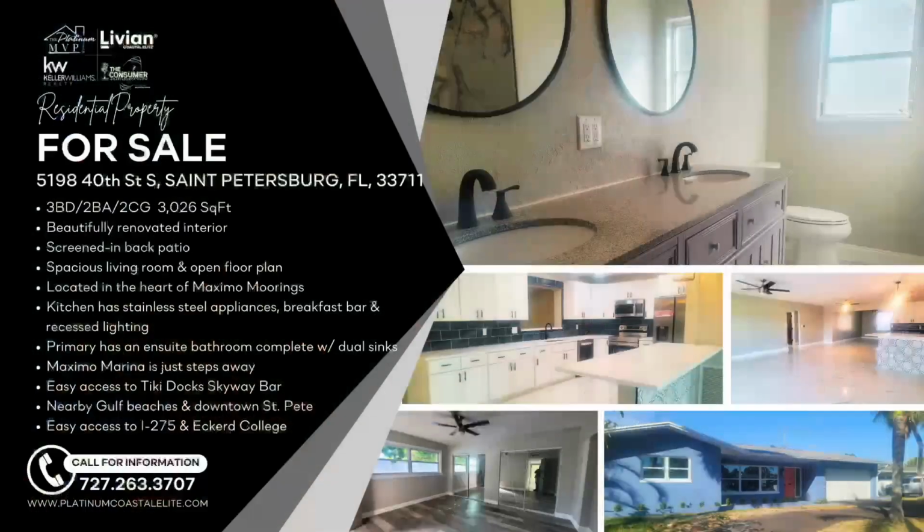5198 40th Street South. Here is another single-family home opportunity: 3 bedrooms, 2 baths, 2-car garage, 3,000-plus square foot home, and beautifully renovated interiors, screened-in back patio, spacious living room, open floor plan, and you're located in the heart of Maximo Moorings. You're very close to the Tiki Dock Skyway Bar as well, close to the Gulf Beaches in downtown St. Pete, and easy access to I-275 and Eckerd College. 5198 40th Street South, St. Petersburg. And if you'd like to have your property featured live on air, we'd love to talk to you.